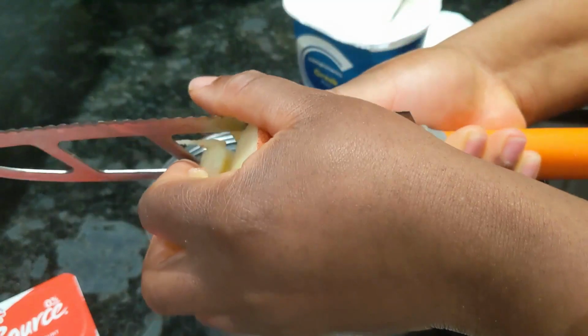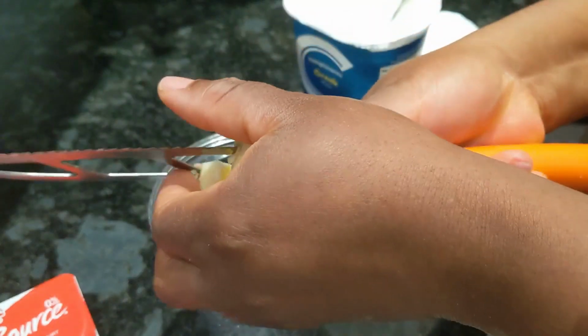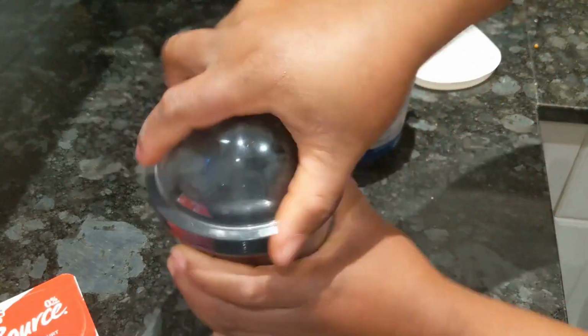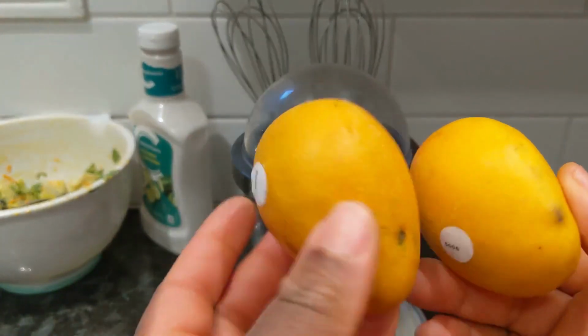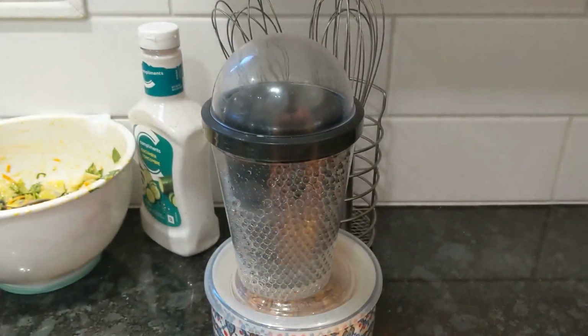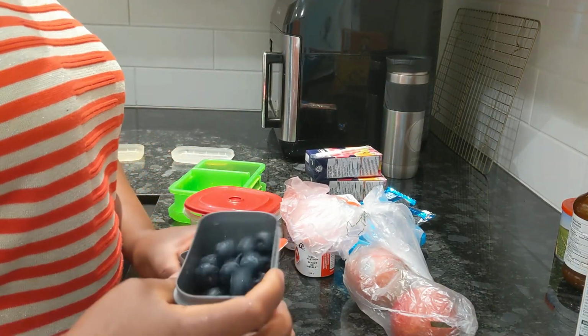Because I'm kind of late, I don't know if this thing will cover. Okay, I think it will cover. I still have my mangoes, so it's only two left. I was saving it. I'm taking both. All right, so this is what they're having for their school lunch.